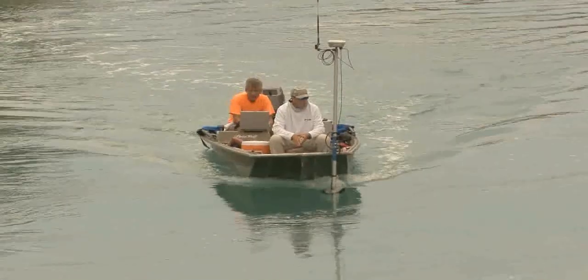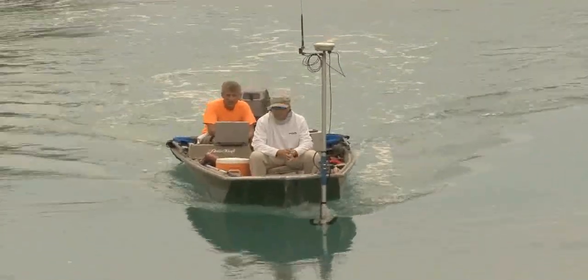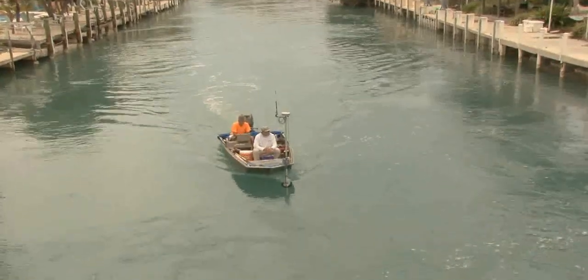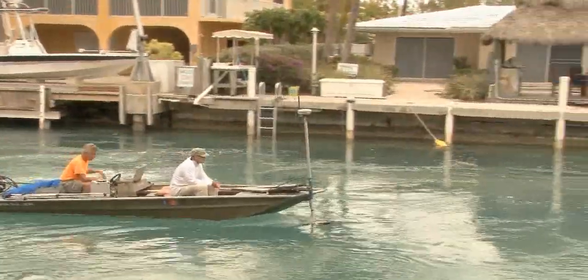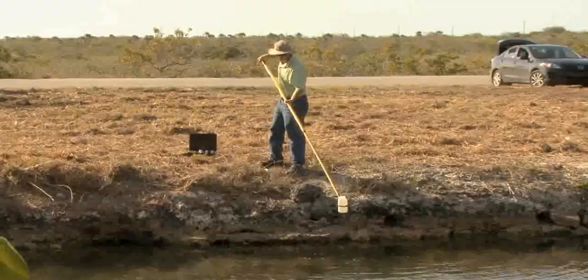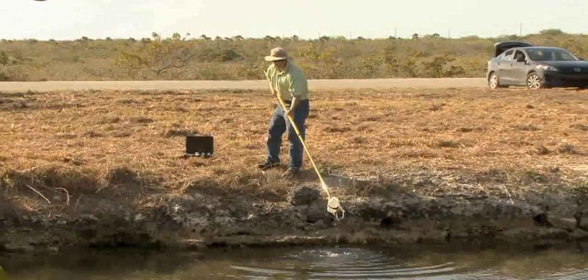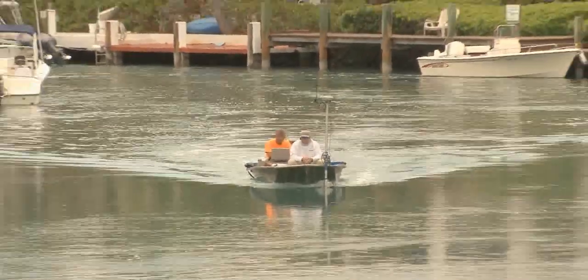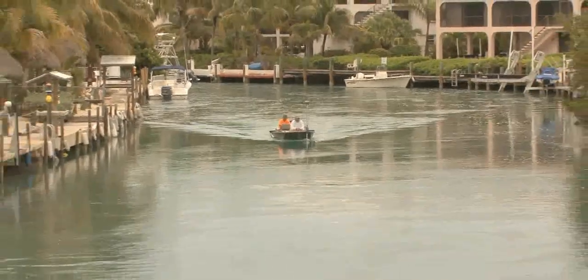On any given day in the winter of 2013, a team of surveyors could be seen traversing the canals of the Florida Keys. Sometimes they appeared to be simply cruising down the middle of the canals, while other times they were taking water samples. To the casual observer, it seemed as if they were collecting information of some sort. Yet to those in the know, this action was a huge step in a 30-year battle for cleaner canals.